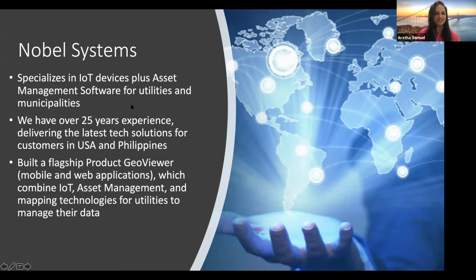We specialize in building IoT devices and asset management software for utilities and cities. We have over 25 years of experience building software for them. We have customers in the USA and the Philippines. Our main product is called Geoviewer. It combines IoT, asset management, and mapping technologies for utilities and cities to manage their assets.